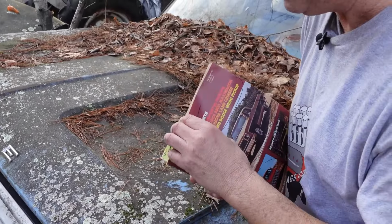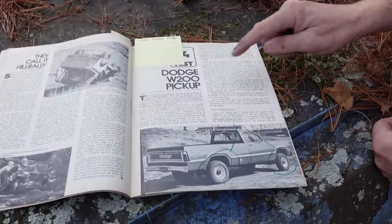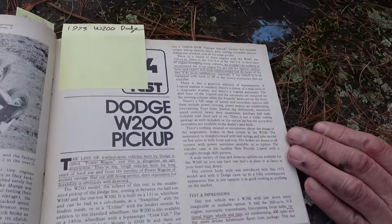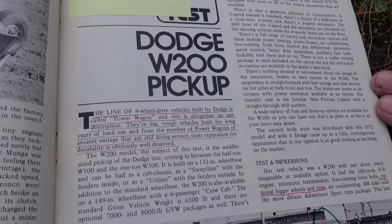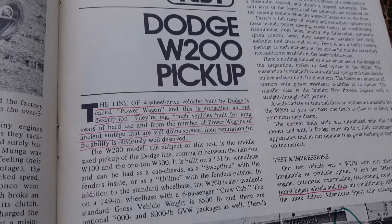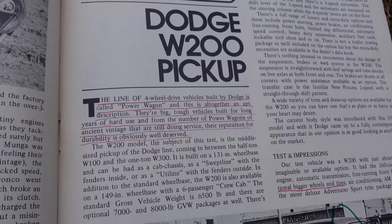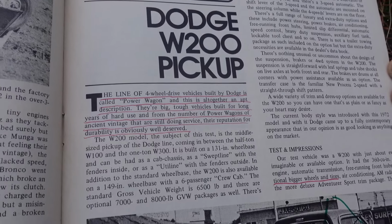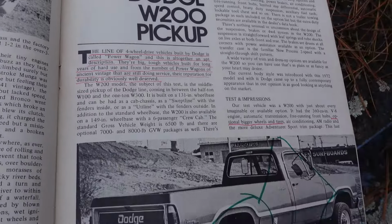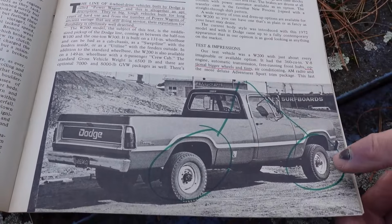But more importantly, inside, a nice test of one of these trucks right here. There it is, the W200 pickup. And it says here, the line of four-wheel drive vehicles built by Dodge is called Power Wagon. And this is altogether an apt description. They're big, tough vehicles built for long years of hard use. And from the number of Power Wagons of ancient vintage that are still doing service, their reputation for durability is obviously well-deserved. Now this one here, optional bigger wheels and tires. Look at these wheels. More on those in a second.